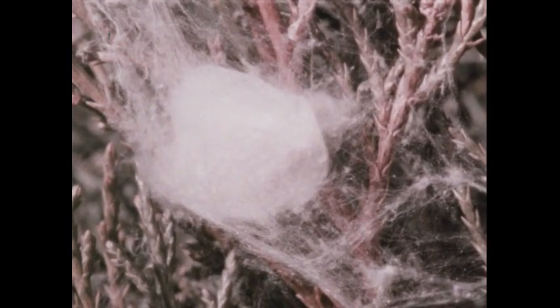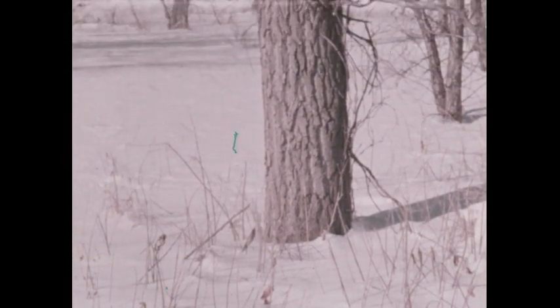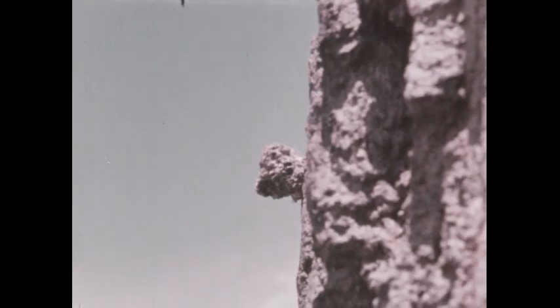This spider egg sac looks like a cocoon. Many spiders cannot live through the winter, but they spin an egg sac. Inside this protective covering are the spider eggs that will hatch when winter is over. Some insects lay eggs in the ground before the snow comes. Others lay them on the bark of trees. The small bump on this bark is called a gall. Inside the gall are insect eggs that will hatch in the spring.